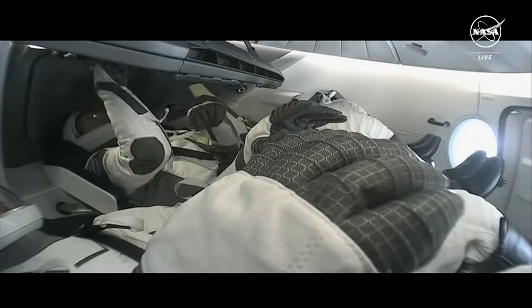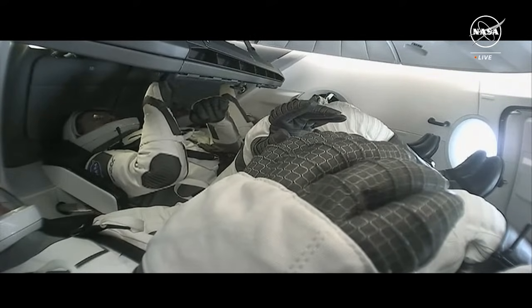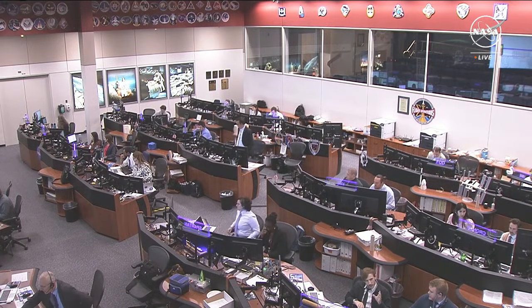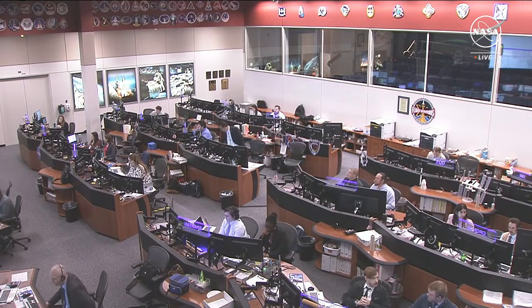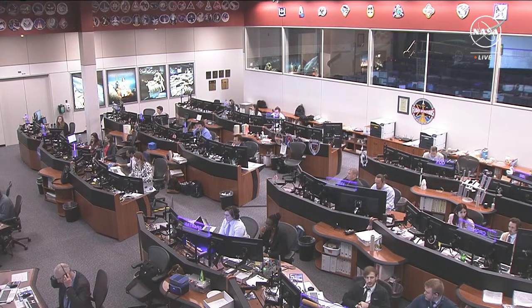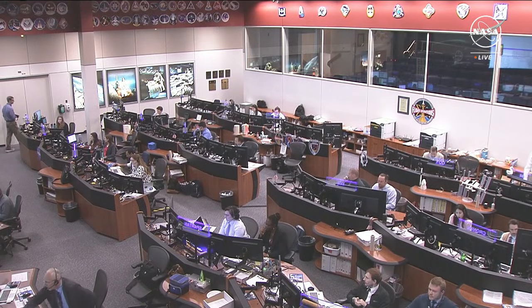And great confirmation from Tracy, APAS hatch. Copy, Dragon. We see the same. And we did hear confirmation that the APAS hatch is closed and depressurization of the vestibule is beginning. And the undocking command is expected for 7:40 a.m. Central Time.